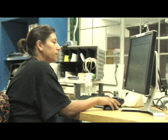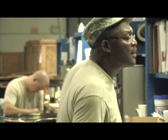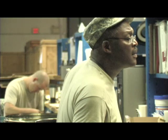Once the engine parts are cleaned, they move to the verification section. This is the most crucial part of the build process, and perhaps the one step that sets the ATEAM apart from its competitors. If we didn't have this job, then we'd have to buy every part new, and that would probably triple the cost of the engines.